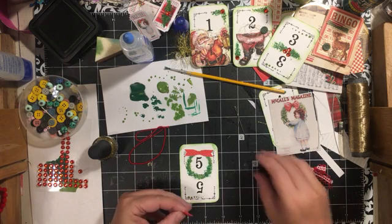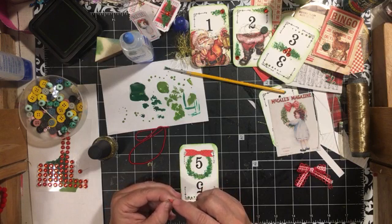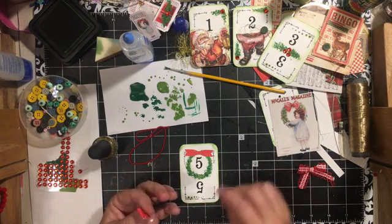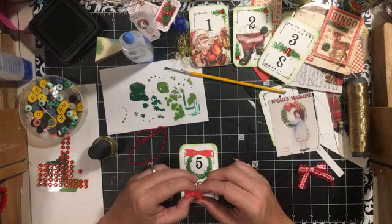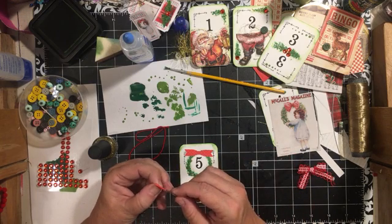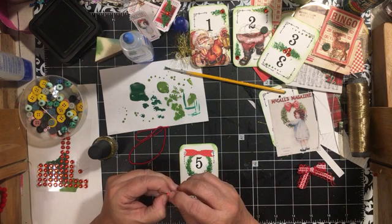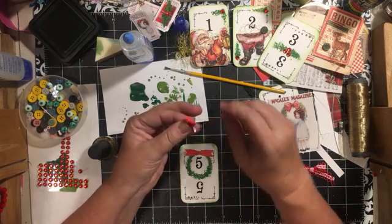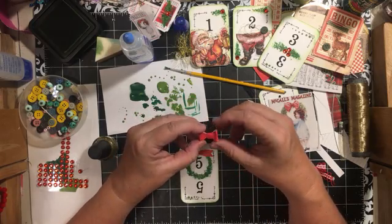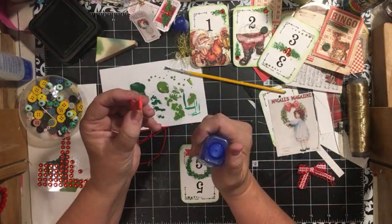So for the punch, I would try Joann's. It's a Fiskars Punch. Okay. Why is this fighting me? I'm trying to make it look like a bow, and it's fighting me, you guys. Okay. And then you can just put it down.